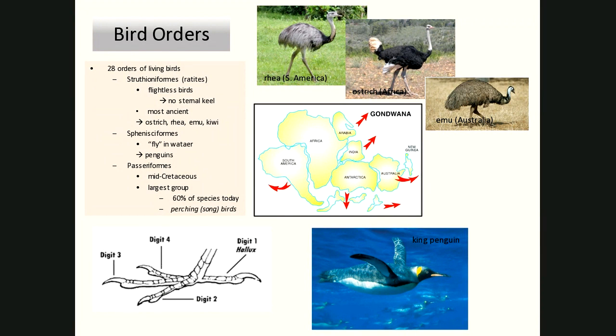So this is the most ancient of all the orders out there: the ostrich, the rhea, the emu, and the kiwi. Another example, by the way, of continental drift. All these birds, South America, Africa, and Australia, look very similar to one another, and the reason why is we think that the ancestor one time occupied an area when it was closer together, somewhere around here, and then just drifted off. Kind of like when we were talking about the lungfish the other day.